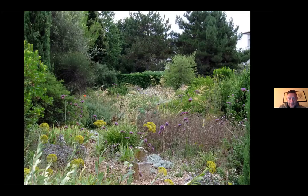Again, this is August. Clearly, the amount of brown goes up the more you go towards the summer. But what gets brown are actually the annuals. What's brown is that beautiful umbellifer, the Ammi. It gets brown. But what stays green, and that's the secret in my opinion, are the shrubs, the structure.